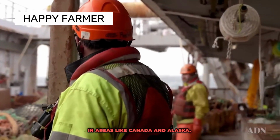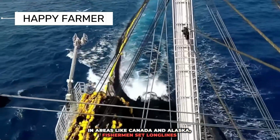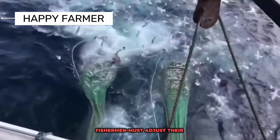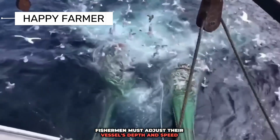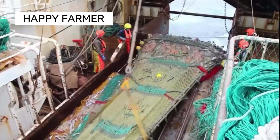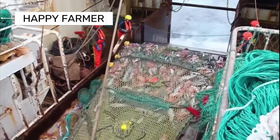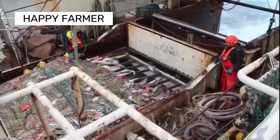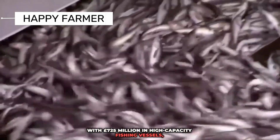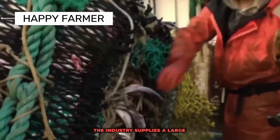In areas like Canada and Alaska, fishermen set long lines along the sea floor to catch halibut. Fishermen must adjust their vessel's depth and speed to avoid damaging the seabed or overfishing. With 725 million pounds in high-capacity fishing vessels, the industry supplies a large amount of halibut to the global market.